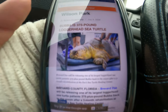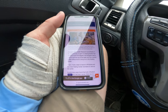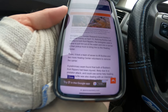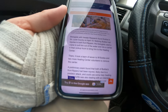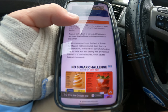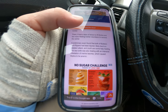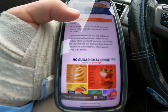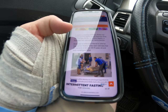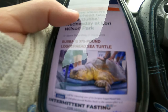Bubba, 375 pound loggerhead sea turtle. So they found Bubba in St. Lucie on April 10th. Used a crane to pull him out of the water and into a carrier in their back truck to bring him to the healing center. An exam showed that both of Bubba's front flippers had been injured, likely due to a predator attack, and could use some help healing. The sea turtle was also dealing with an intensive infestation of marine leeches, which caused Bubba to be anemic. Could be between 60 to 75 years old. Likely a great-grandfather. Okay, no wonder they called him Bubba.